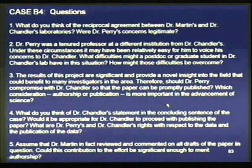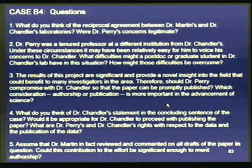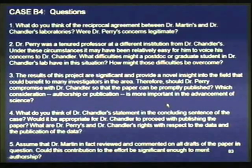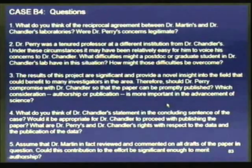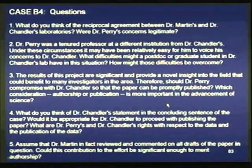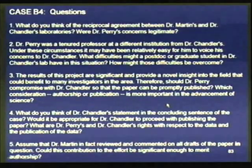So anyhow, I don't like this arrangement at all. But when you get faced with something like this, it puts Dr. Perry in a very awkward position, because Dr. Chandler said he was the guest in his laboratory, and that's the way they did things there.